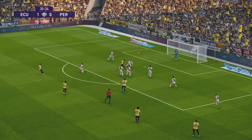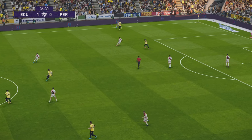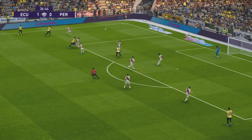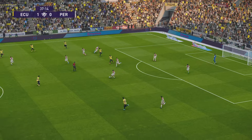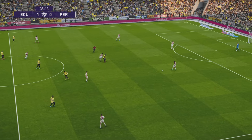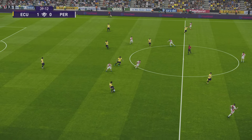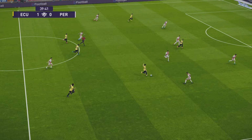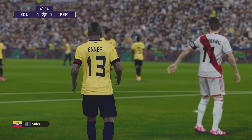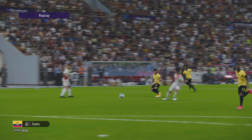Incoming cross. Defending of the desperate variety. It's gone for a throw-in. Forward it goes. Hoists it forward. The through ball chance. Oh, that was nice, but not quite the end product required. Well, there are a few pockets of space that are being exploited, and they need filling and fast.